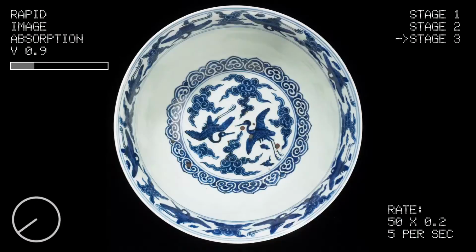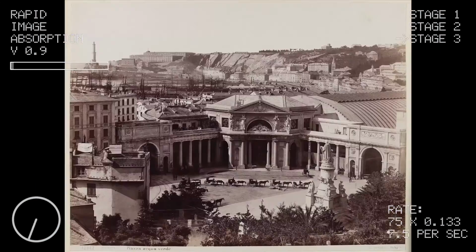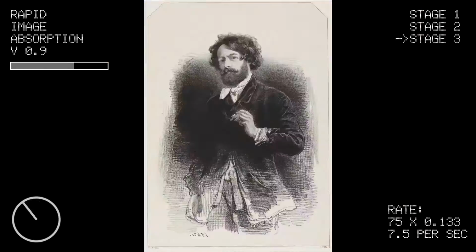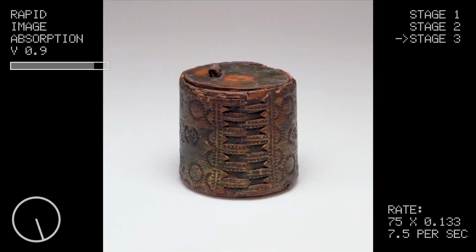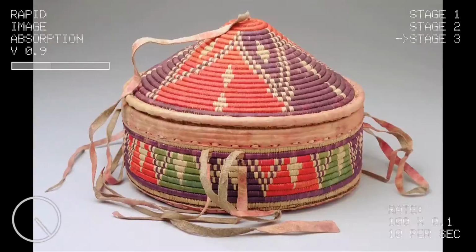50x.2. We're ramping up just slightly, seeing objects from many areas of the collection together. At 75x.133, we're really picking up the pace. Entire historical periods fly by in a matter of seconds. Reaching our final speed, 100x.1, objects are now reaching us at a peak speed of 10 per second.